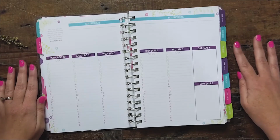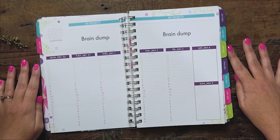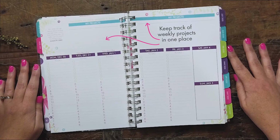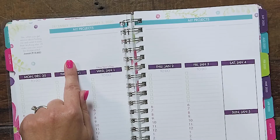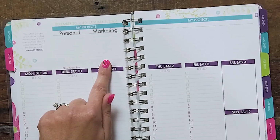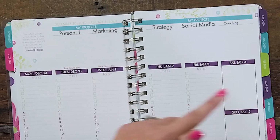And then you'll see in this top section, there are projects. This is your brain dumping space. The idea is it takes the place of those Post-it notes that are all over your house or your office. It's a place to digest all the things. And so I personally like to use these for specific categories. I might have a category for my personal life, my family. I might have a category for something related to my business, or multiple categories related to my business. You can use these categories for anything that you want.